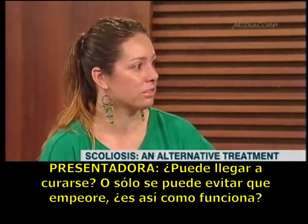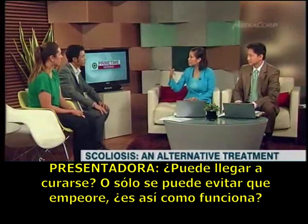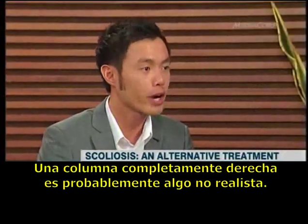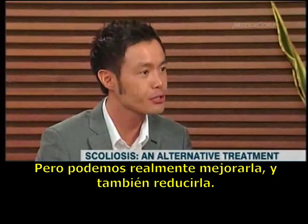Can it ever be cured? Or does it just improve? You can't improve it, can you? You just prevent it from getting worse. Is that how it works? We can reduce it to an extent. I mean, total correction is probably not realistic, but we can certainly prevent and also reduce it.